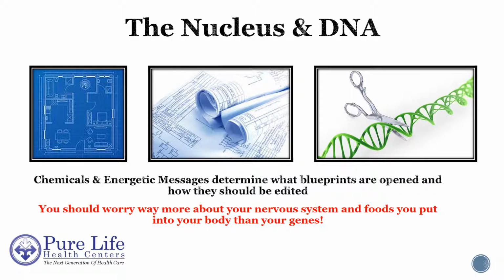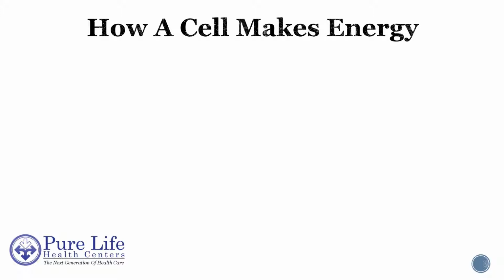If you eat cheeseburgers, hot dogs, fried foods, meat, dairy, you're going to produce a whole set of blueprints. They're going to unroll them. They're going to make a whole bunch of different proteins than if you put raw fruits, raw vegetables, seeds, and teas into your body. And then finally, let's go into how a cell makes energy.